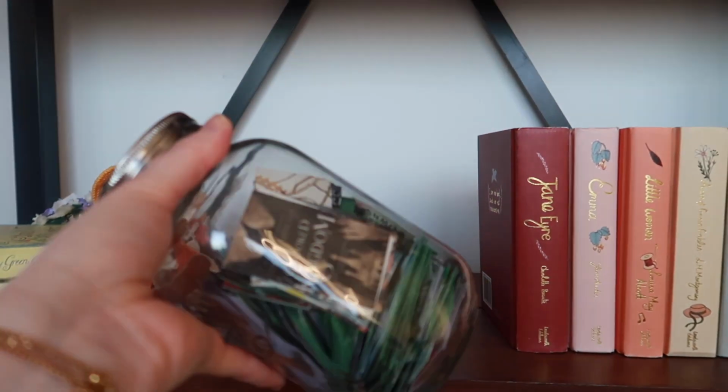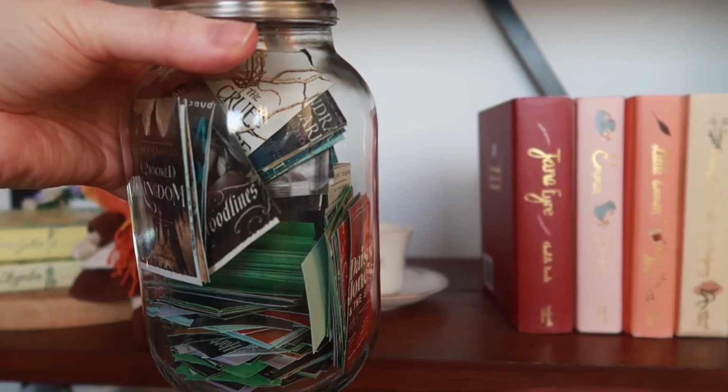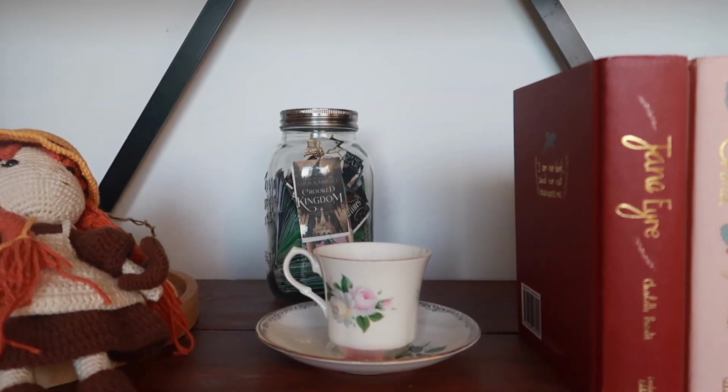And then over here, I love that I made this last year. I need to update it. Like, I'm actually going to do it today to add the books that I read this year. So these are all of the books that I've read since I started keeping track in 2019. So I'm gonna add the rest today. That's gonna be a fun little project.